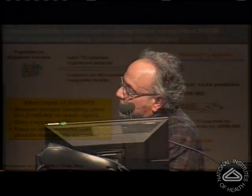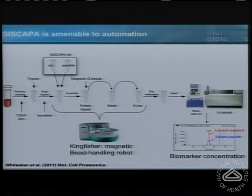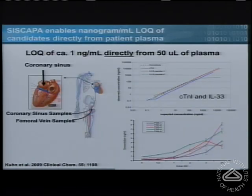And importantly, creating an anti-peptide antibody that actually can pull out the peptide of interest turns out to be a relatively straightforward process. And I'll come back to this in a few slides. This is much more amenable to automation than the procedure I showed you on the previous slide. So we have actually already semi-automated this using a Kingfisher magnetic bead handling robot. We're now moving to other liquid handling systems to make this as robust and automated as possible. And of course, by doing this, this will also improve our measurement CVs.